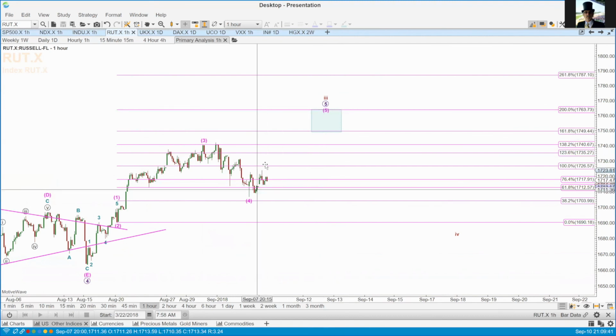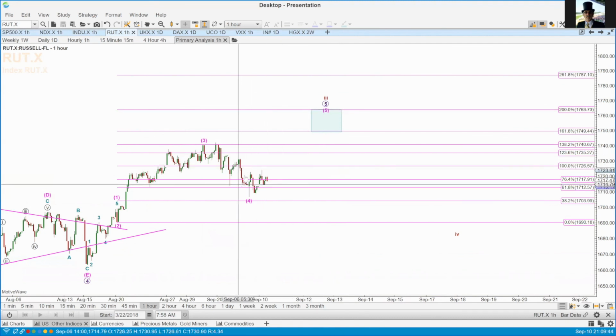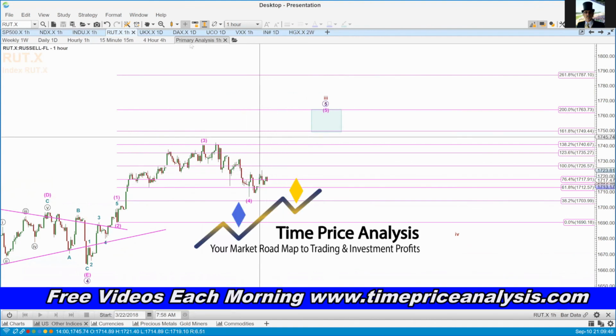And the same pattern again in the Russell as the other indices today. Small gap up, pushed a bit further, and then came back and consolidated for the rest of the day.